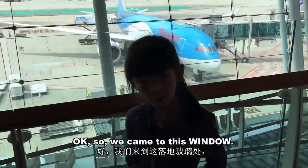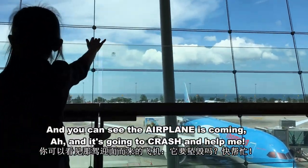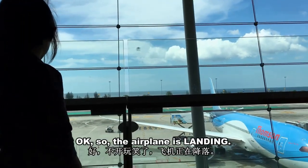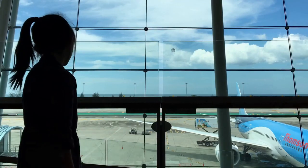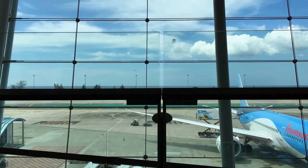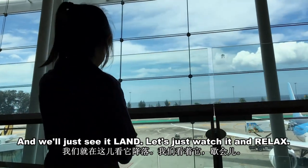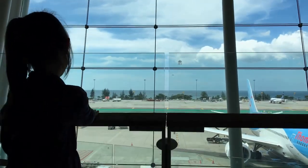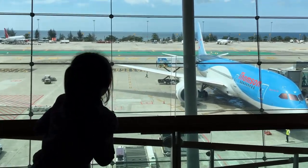Okay, so we came to this window and you can see the airplane is coming right at us. He's gonna crash into us, help me. Okay, so the airplane is landing. Oh my. So there's an airplane which is landing right towards us. Ah! And we'll just see it land. Let's just watch it and relax. Whoa.